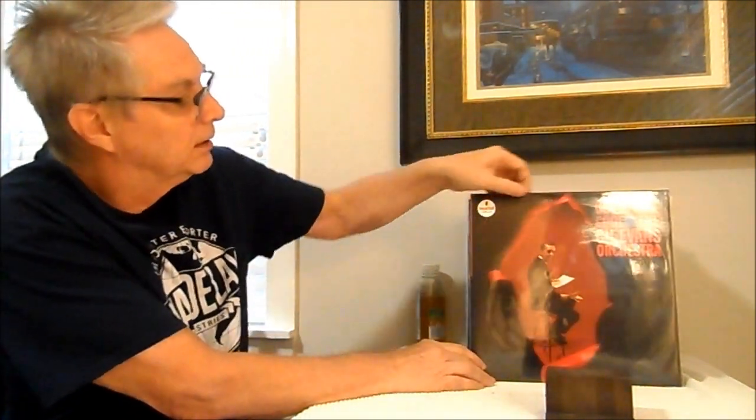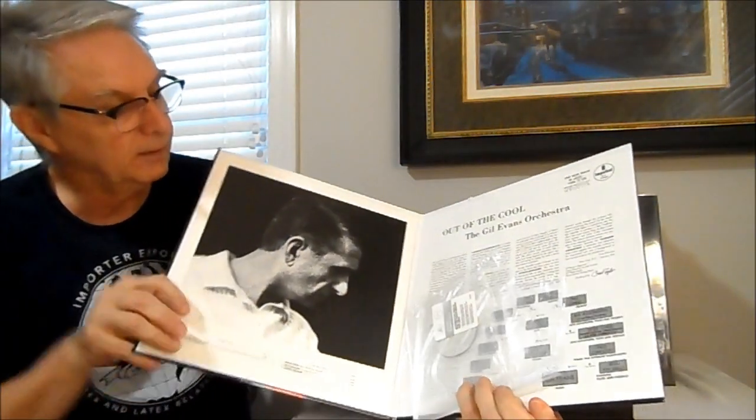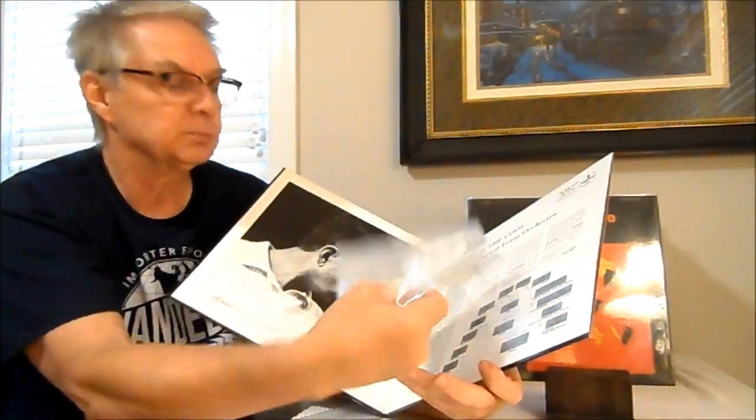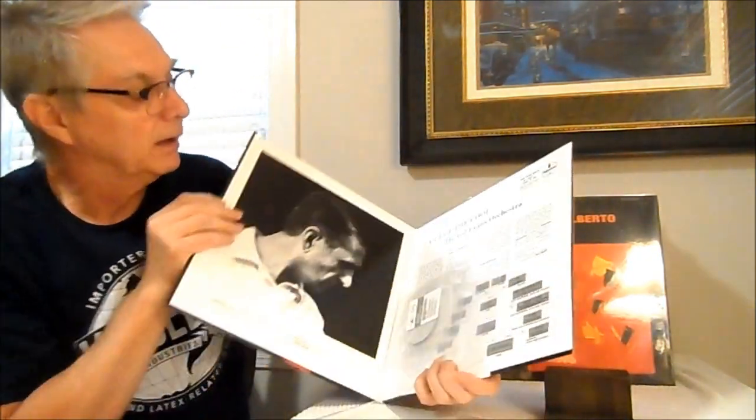Now we've got Chad doing Impulse. And look at that. He went over to Stoughton. Got the tip-on jackets made up. Right? This is the Verve series by Acoustic Sounds. Same kind, it's the same product like a Tone Poet would be. And of course Chad's remastering these things with Kevin Gray. And he's pressing them at Quality Record Pressings.